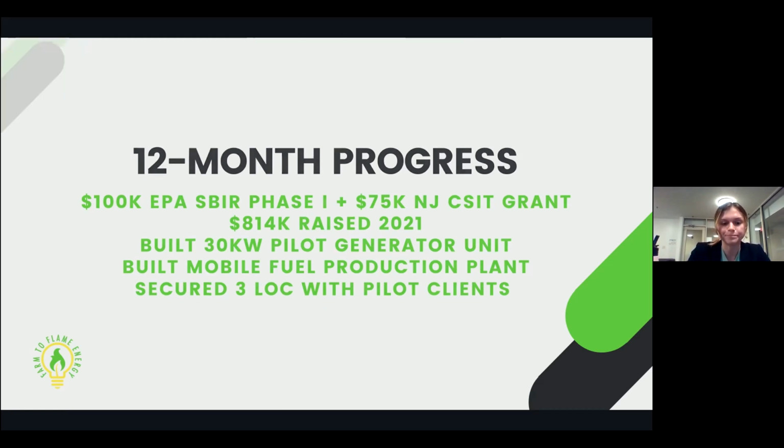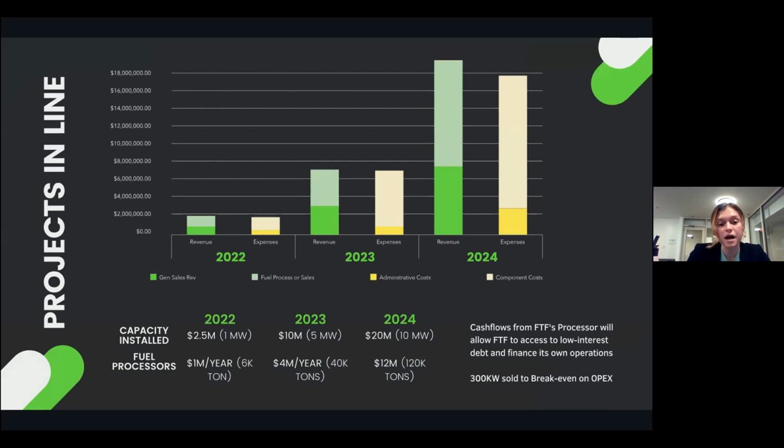Our first customer is a vertical farm in New Jersey who will purchase electricity from our 30 kilowatt generator at a 14 cent per kilowatt hour rate. This partnership is going to generate $30,000 in recurring revenue. Our next step is to build a 1 megawatt generator this year to streamline our energy production. It will supply electricity at 21 cents per kilowatt hour, generating $1 million in recurring revenue.